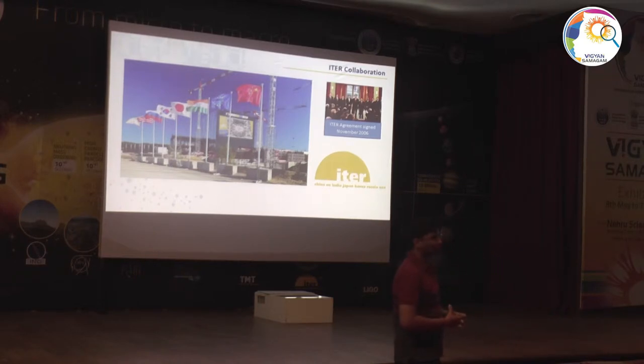China, Europe, India, Japan, Korea share the result. India was the last to join this collaboration. We joined in 2006, 2007. The ITER agreement was signed in 2006, to join in 2007.